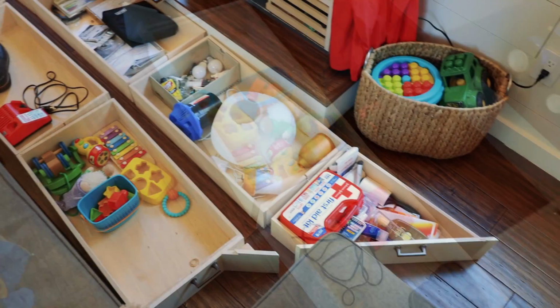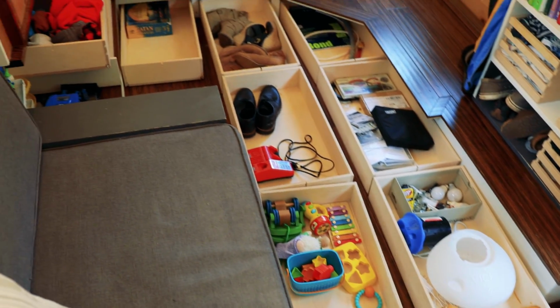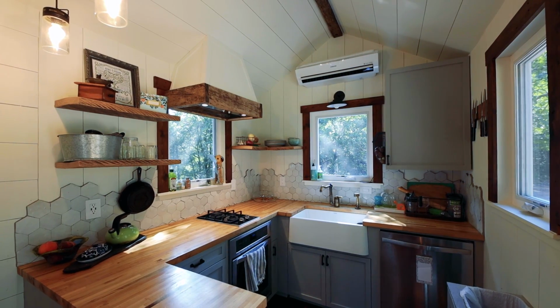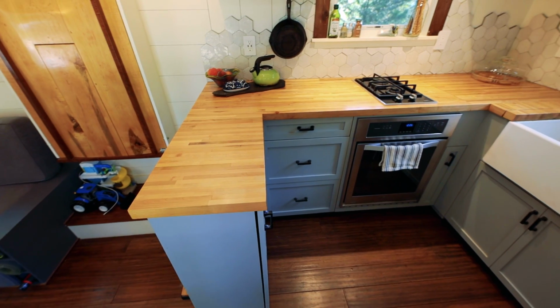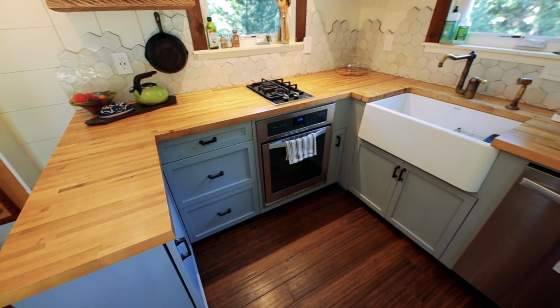It really is neat that you've built in so much storage so that you can still have all of the stuff for your hobbies then. Yeah. And so tell me about the design of your kitchen. We just wanted to make sure we had enough counter space, so it was really important. I love to cook. Dishwasher wasn't important. Everyone thinks it's the dishwasher down there.